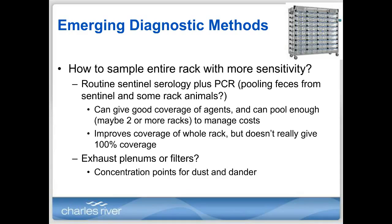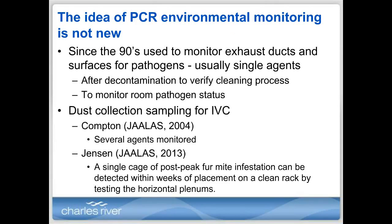And that's where we get to the exhaust plenums or the filters. These are concentration points for dust and dander in the air exhaust system within the racks. We think of that as a type of environmental monitoring, and that's not a new idea either. People have been looking at exhaust ducts or surfaces for pathogens. We've done it on barrier rooms for quite a while now.